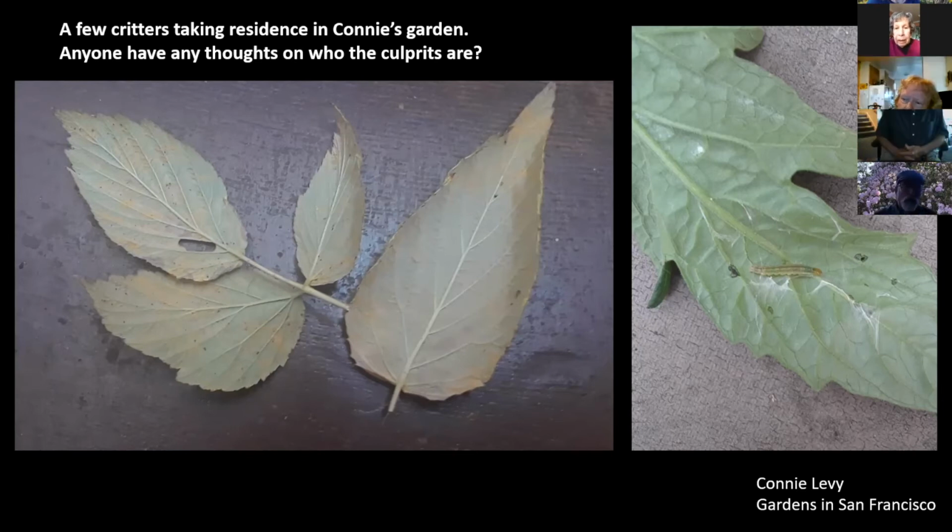Connie? Hi. I have a worm in my garden that does that. It's a light brown apple moth, because it likes apples. Okay. Do you do anything to get rid of it? Do you pick the leaves off and throw them away or what? If I see it, I'll squeeze it and kill it.